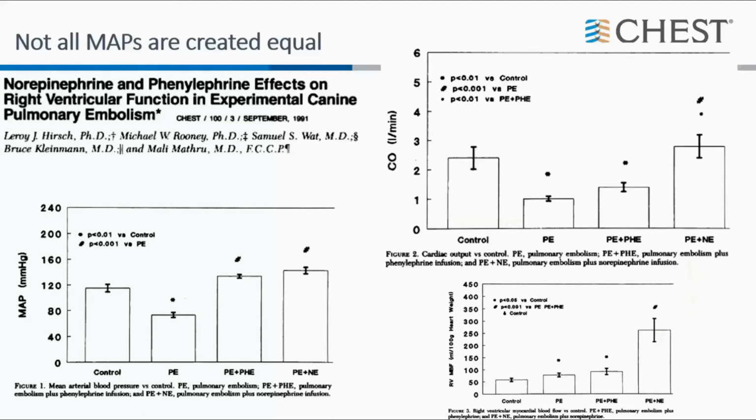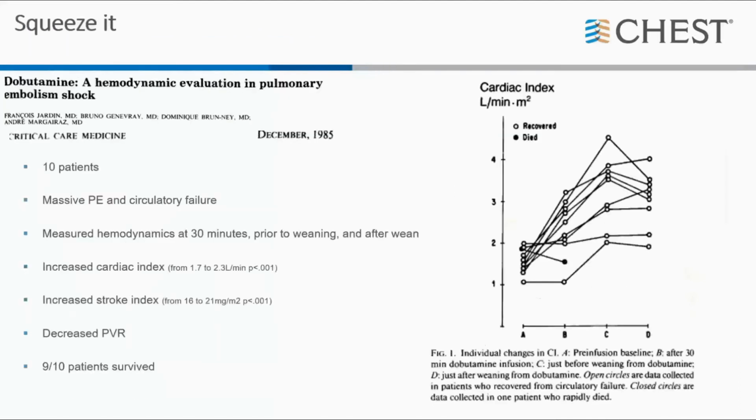And if we look at other medications that we can use to support a patient while we wait for our medications to work, dobutamine is a great option. You can see an increase in cardiac index from 1.7 to 2.3 in just 30 minutes after initiation, increased stroke volume, decreased PVR, and increased survivability in these patients as well.